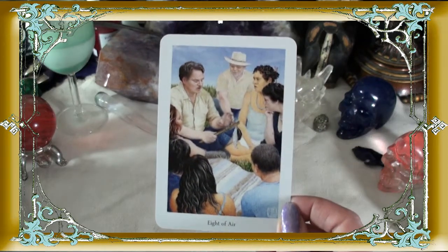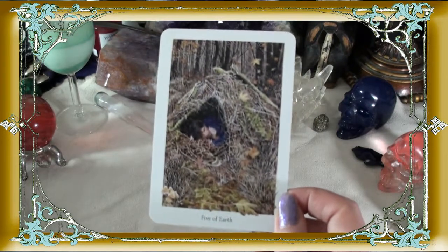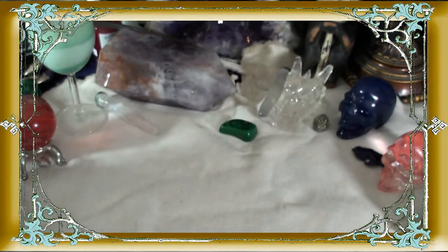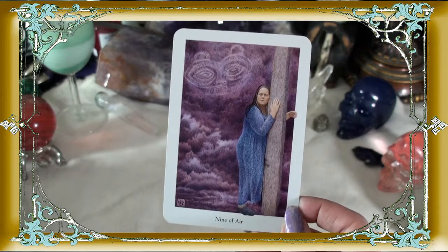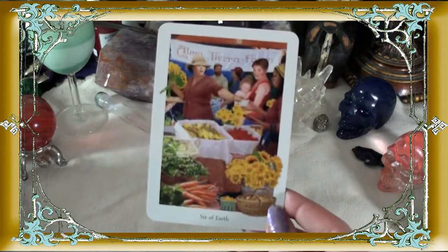And the Eight of Air, the Five of Earth. And some of you who've been waiting, thinking that you would prefer to get the Schiffer, don't wait. If you want to use these cards and have them for Christmas, go and get these cards. You will not be sorry.